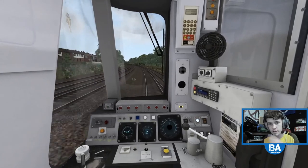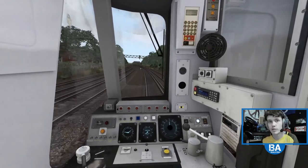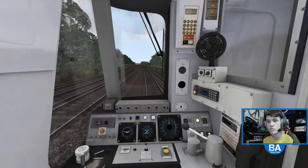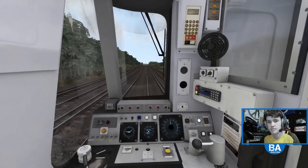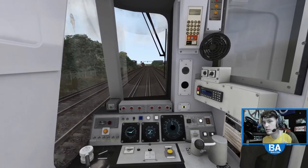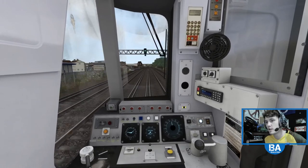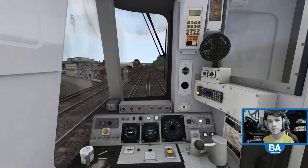Good. Yeah, and if you are enjoying today's stream, do thank Davidoff. We did actually request we do the Brighton Mainline. But yeah, we'll go in the class 387 once we get to Gatwick Airport, and we'll go from Gatwick to Brighton. Also, the 387 is going to be coming to Train Sim World 2.